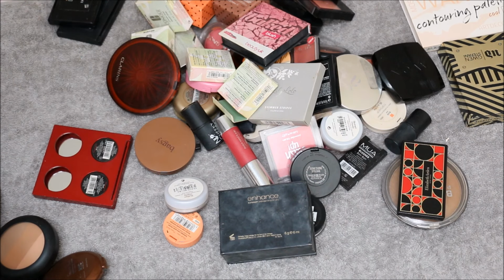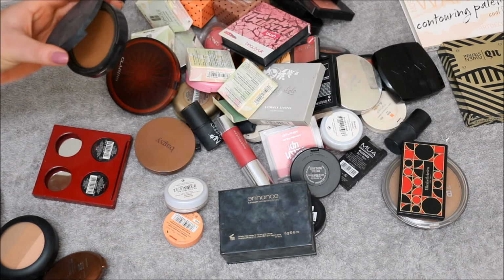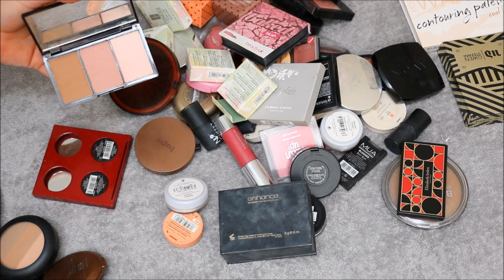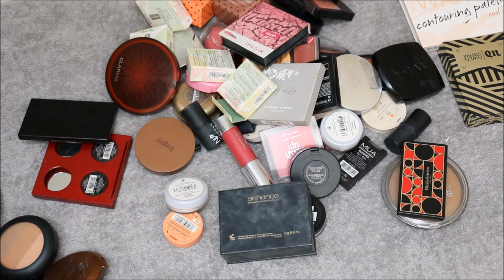This is a bronzer from MAC. I'm going to get rid of this because I don't ever use it and it's just a bit old. So it can go. What's this? The I Heart Definition Fair. Oh, it's like the trio thing. I've got that one and I've also got this one from Sleek.